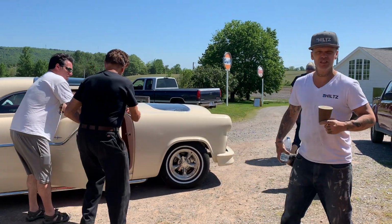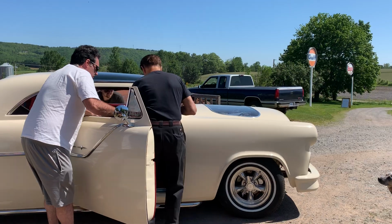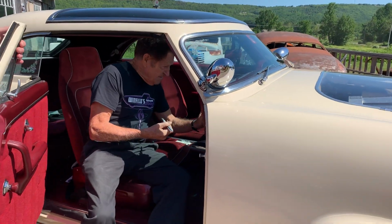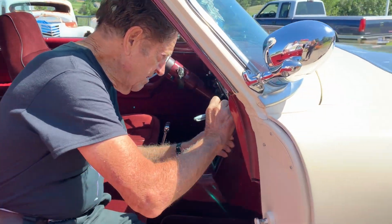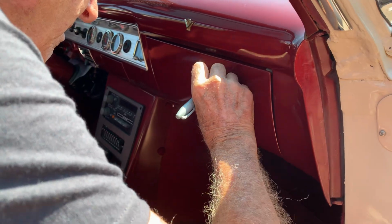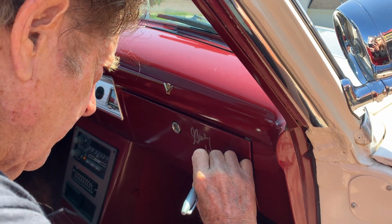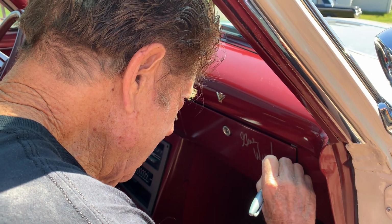Yeah, we got Gene in the house right now. We got Danny Brown there. He's going to sign the dash of this '54. What year is this, Dan? '53. '53 Merc. Look at this thing now. I'd say on the glove box there, Gene, to be the best. For a second. You just keep filming. Thank you, Gene. No problem. That dash is very dashing, eh, Gene? Yeah. Dashing Gene.